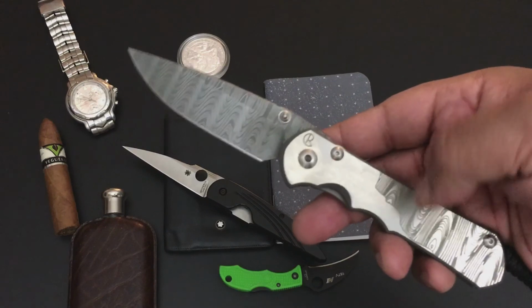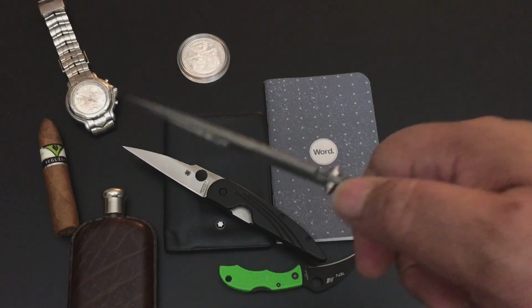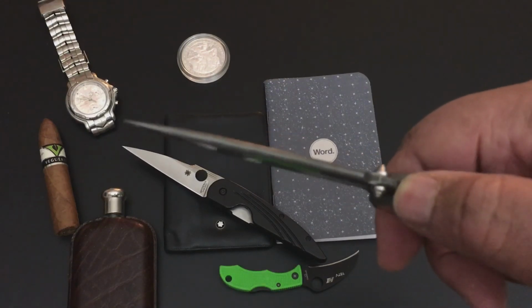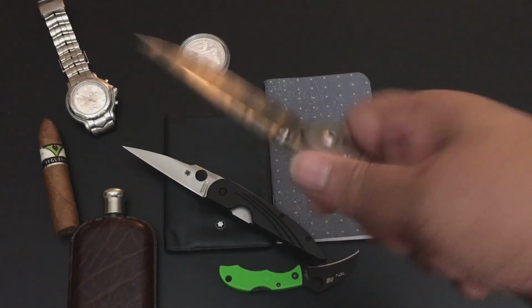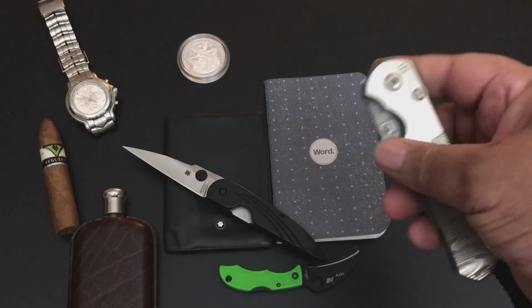So you can see this is ladder Damascus. Oh man, look at that spine. It's just beautiful. Can you see that? I just love it. It has the double studs. It is just a wonderful knife. That is my big carry. And man, I just love it.